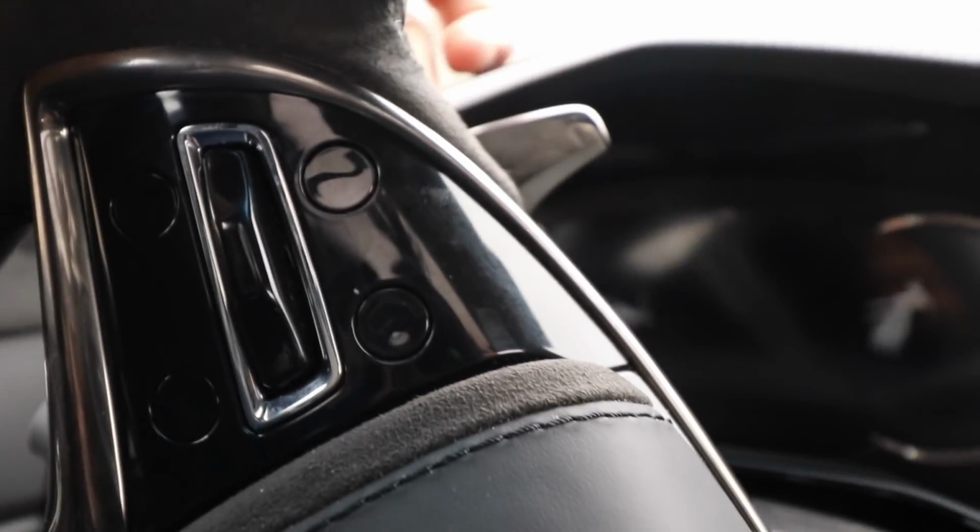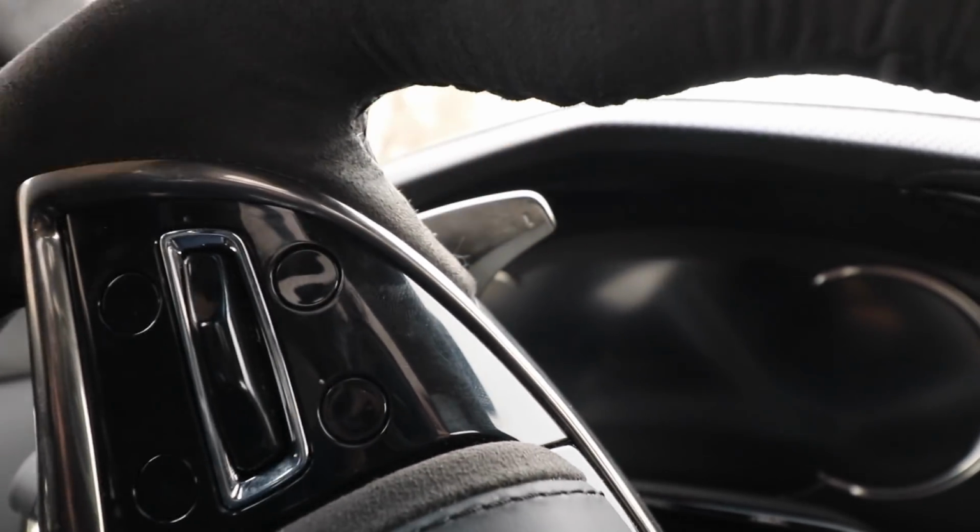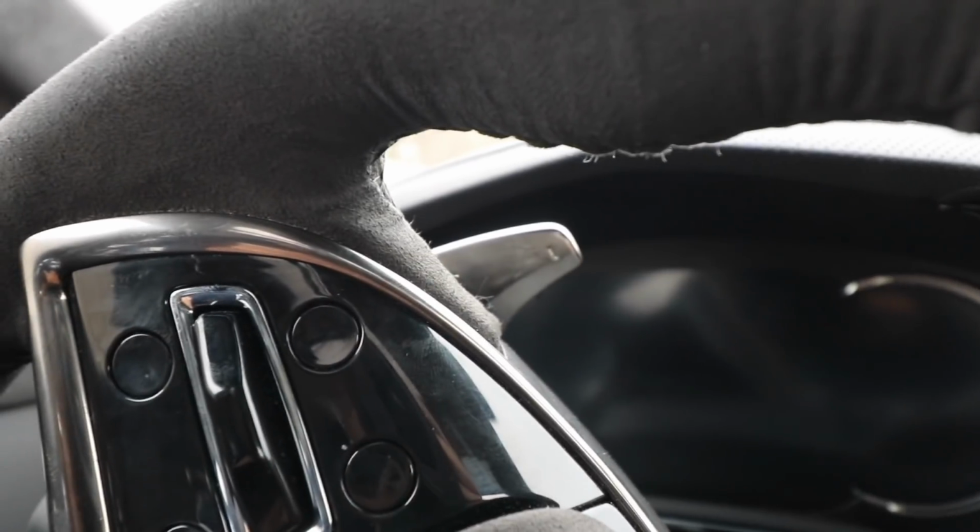Let me show you guys real quick. You see that? It's plastic. They're plastic. Right here. They're plastic paddle shifters. Like, literally plastic. You could break them off. Like, not even the expensive type of plastic either. With them being plastic, I guess that's fine. I could get over that.